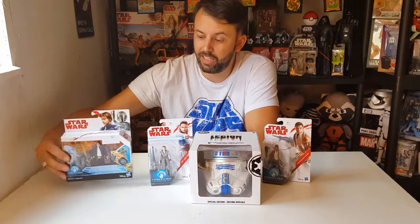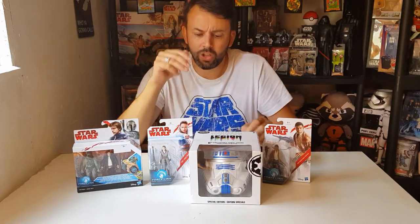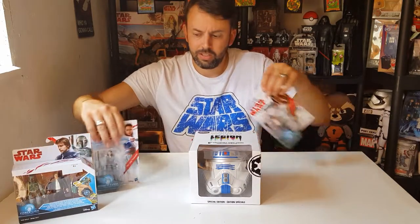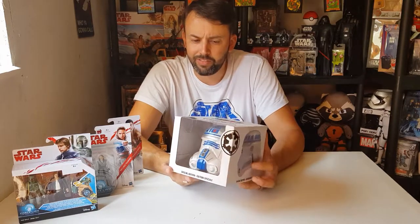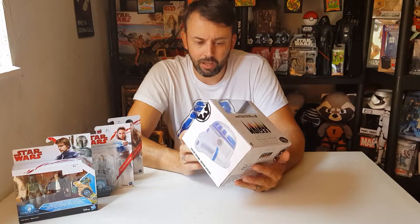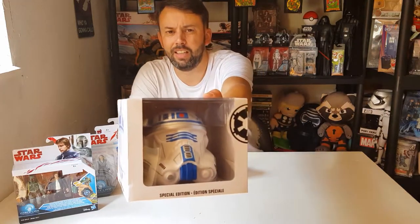And then last up, I've seen these before. The Star Wars Legion. Let's move these out of the way for you. Star Wars Legion Stormtrooper helmets. I'm not sure when these are released. They seem to be every few months, and they come in different designs. I've seen a Boba Fett one, among others. This one being R2-D2. Really nice collectible though.